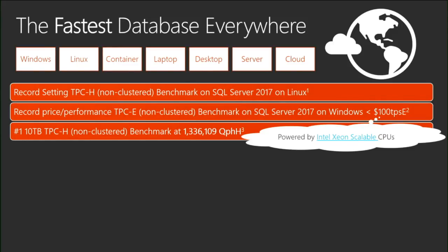We have record-setting benchmarks on these systems, both TPC-H and TPC-E. And you may ask yourself, do these benchmarks matter? I mean, who creates this stuff? Are you guys just making this stuff up? Are you fudging these numbers? Are you doing something in the server? First of all, there's a pretty serious TPC council that doesn't allow anybody to fudge anything. They're very serious about it.